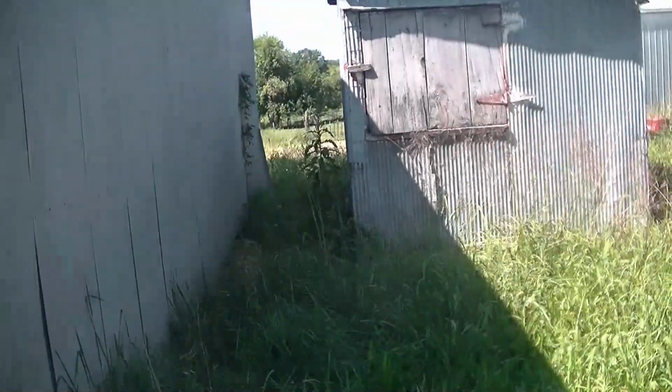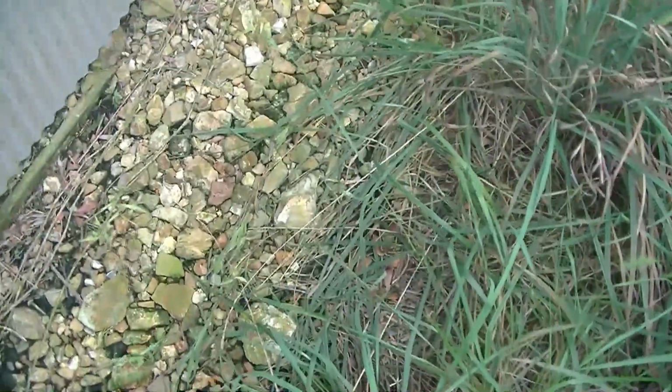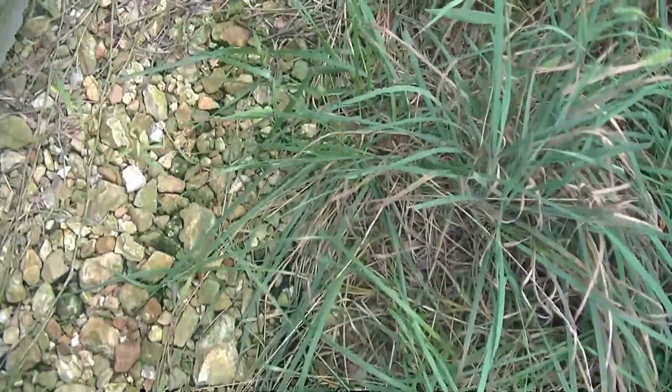Even this little drip edge right here, it's not real steep. Well, I'll go up in here, way through the chiggers. Hold on a second. But see that right there? Where the sun hasn't got to it? Look at this. Now, do I see anything right now? No, there's a piece. There's a chunk.